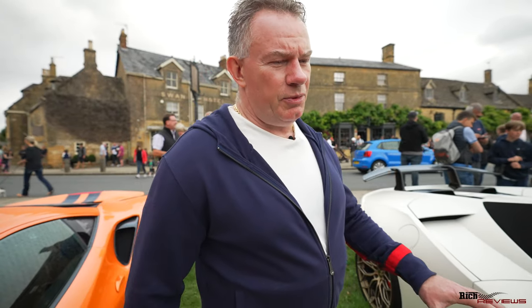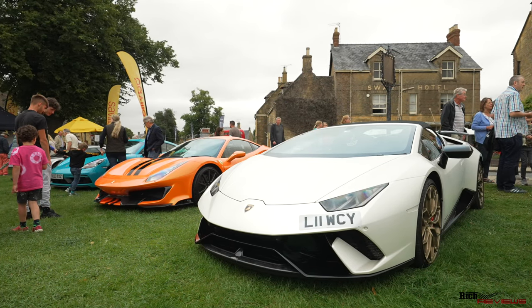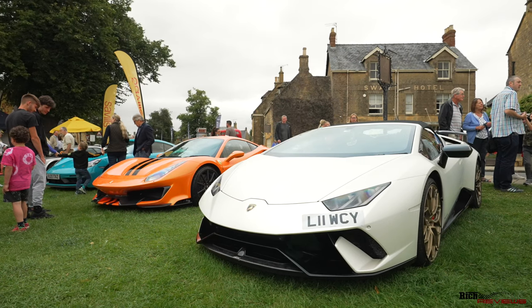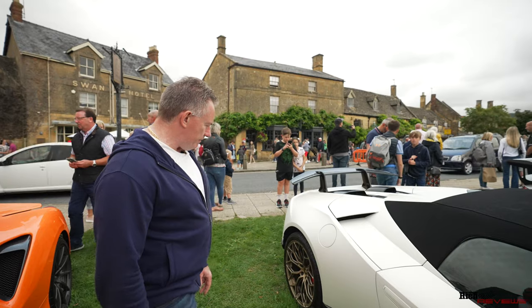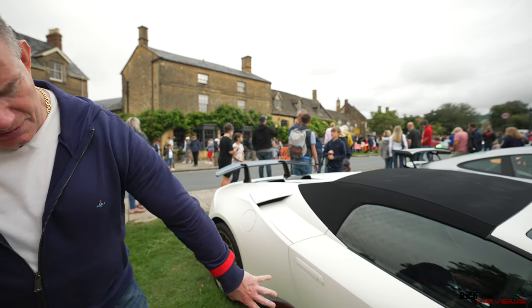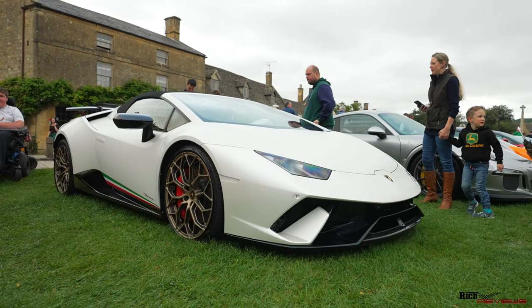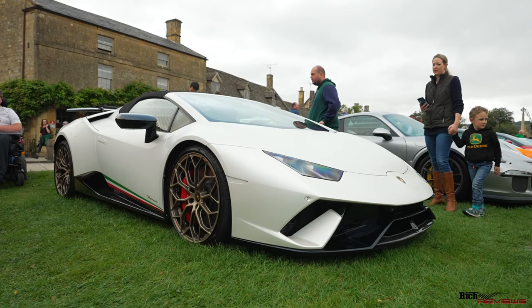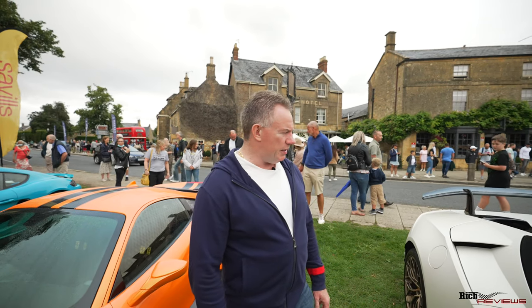And here on the left-hand side, we have quite a rare Performante Spider as well, in Bianco, not quite sure what version of white, but it'll be called Bianco something or other. Gold wheels. Gotta love the Performante tricolor stripes down the side. The only downside on these again is the folding roof. It is automated, but it's just not so great being a ragtop in my opinion, but that's just my personal opinion.